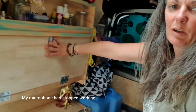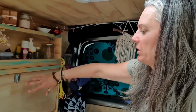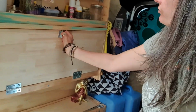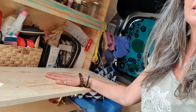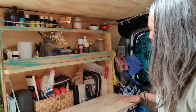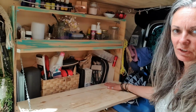This I'm very proud of because I made it. Well, I made the whole van myself, except the electrical stuff. But this took me a little bit to get my head around how to do it. So this actually comes out onto a desk. So this is where I work on my laptop or eat my food, do whatever I need to do.